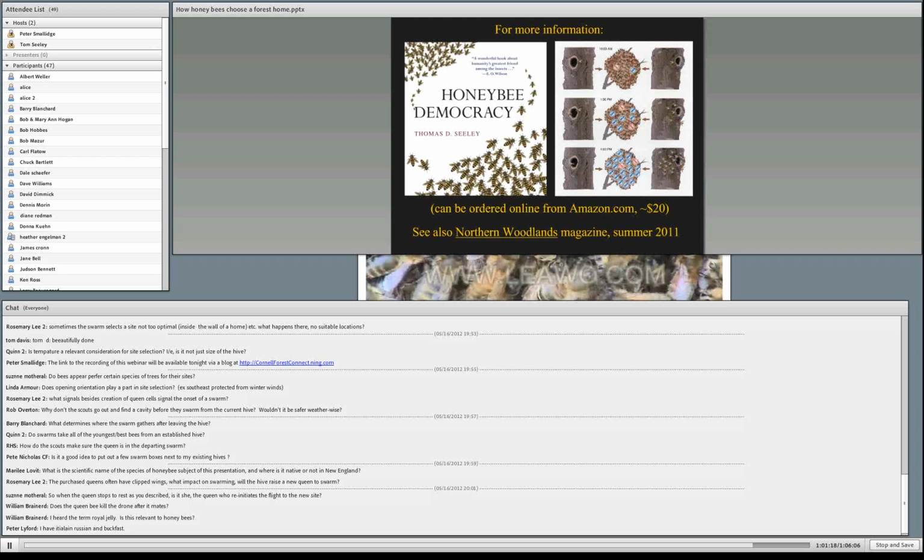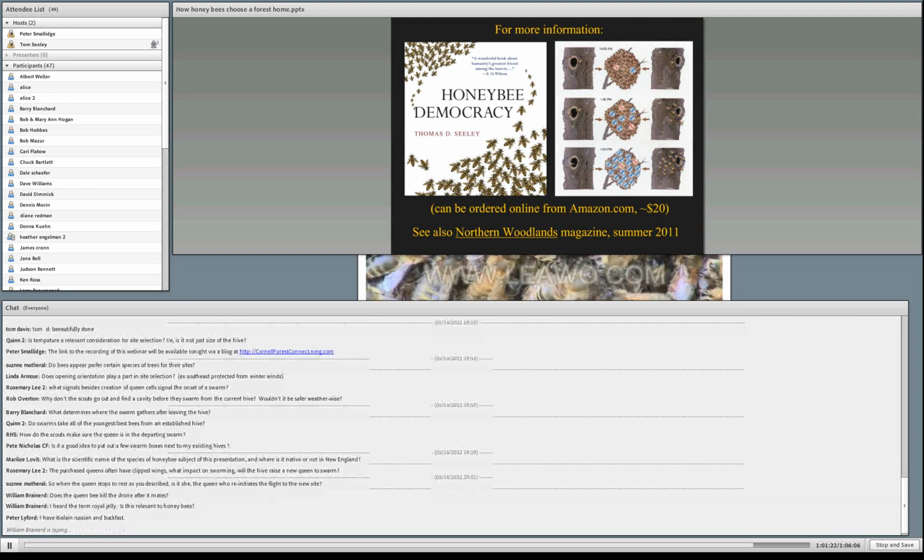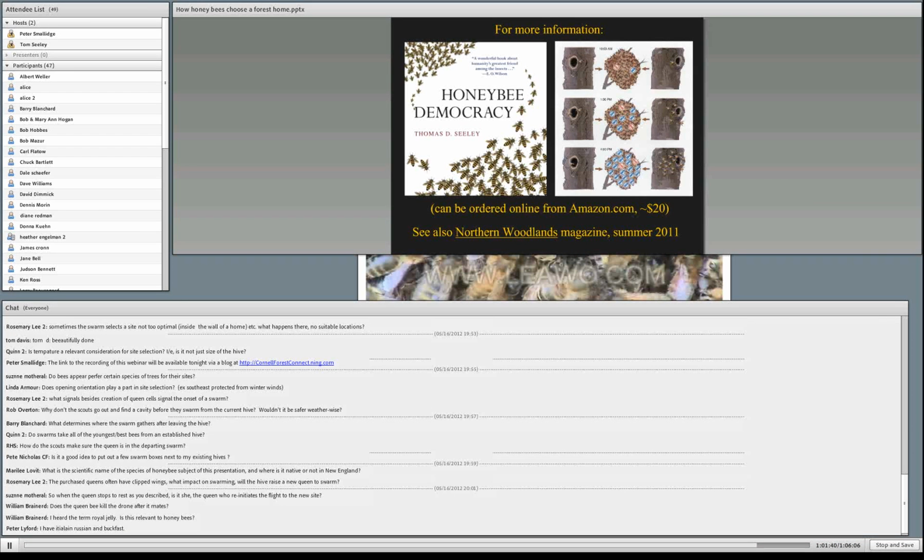They acquire enough sperm from those dozen or so males to last them for the rest of their life. They can store the sperm in a special organ. But when they mate with each drone, his genitalia break off and he falls away and he dies. So it's a terminal event for a drone bee. A very successful but terminal event.